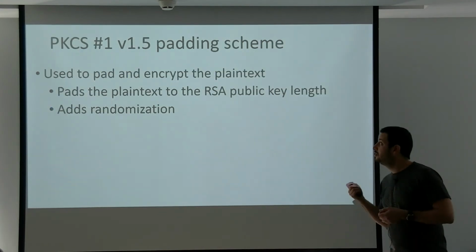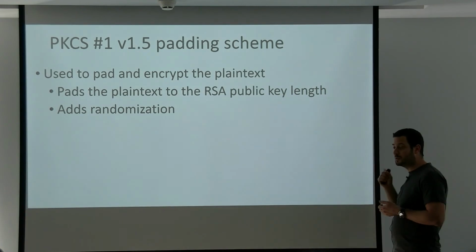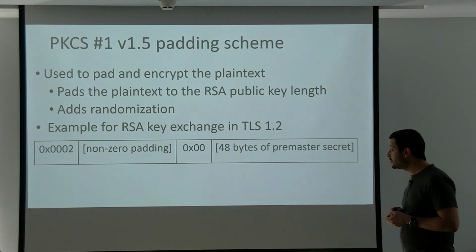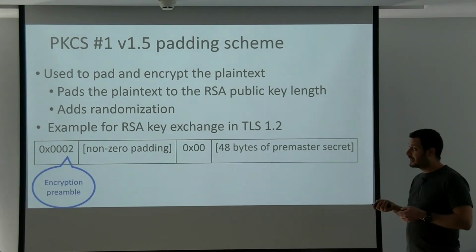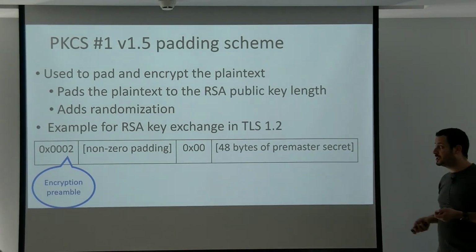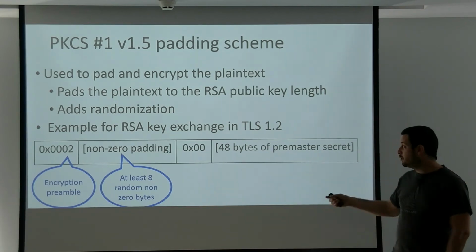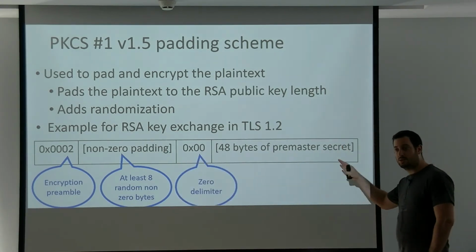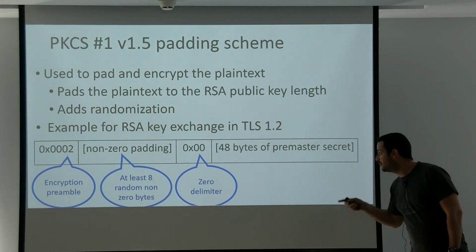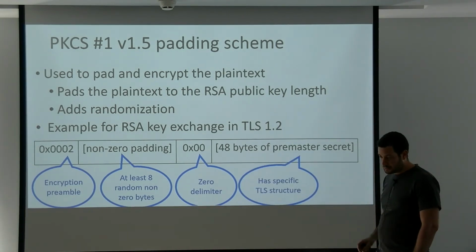And this is solved, in TLS at least, by what we call the PKCS number 1 version 1.5 padding scheme. The way it's implemented in TLS, for example, is that we add an encryption preamble, which is 2 bytes, 0 and 2. Then for randomization, we add at least 8 random bytes that are non-zero. Then we have a 0 delimiter that tells us when the plaintext actually starts. And in TLS, we always have 48 bytes of a pre-master secret that have a specific TLS structure. Okay.